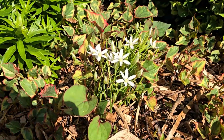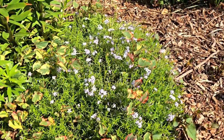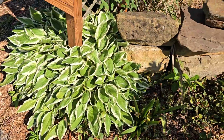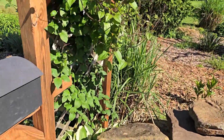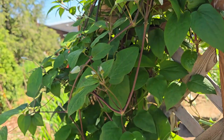I'm not actually sure which type of bloom this is. This might be a crocus. But over here's a creeping phlox. It was blooming a lot better earlier, but I can't get everything blooming in its prime. The hosta at the base of the mailbox is filling out nicely, and the clematis is all the way to the top and past the top of the trellis here. And I do see some buds starting on this thing.